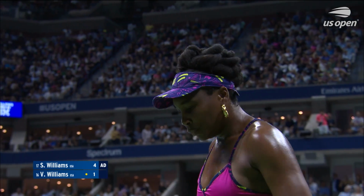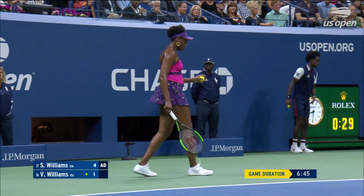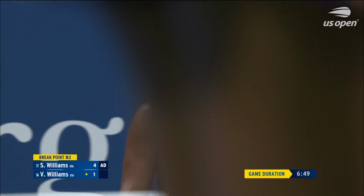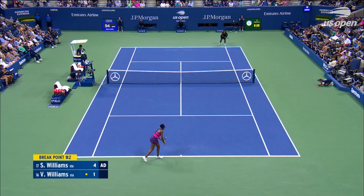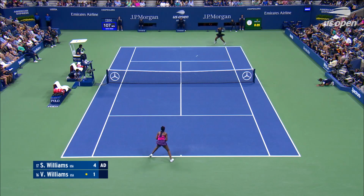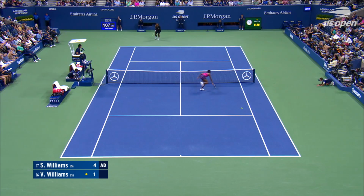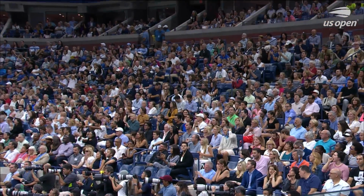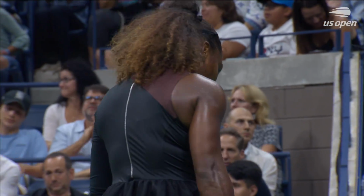Advantage Serena Williams. Kicked a few times, and it's been very successful, but that serve just not moving Serena enough. So another break opportunity for Serena. This already the 5th of the set. She converted one. 3 others have been saved by Venus. Oh! Game, Serena Williams. The break and a 5-1 lead in this opening set for Serena.